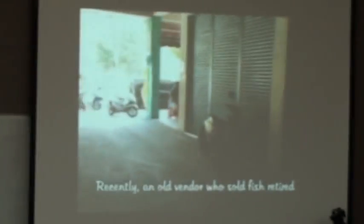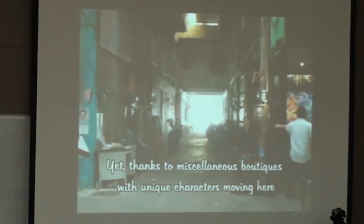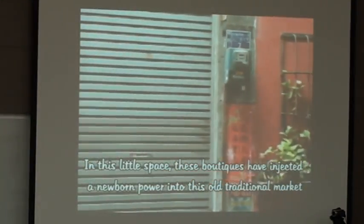Through this exploration, we found that the vendors in Zhongxing Traditional Market have become fewer and fewer. Recently, an old vendor who sold fish retired. Yet, thanks to miscellaneous boutiques with unique characters moving here, more and more people are coming here. In this little space, these boutiques have injected a newborn power into this old traditional market.